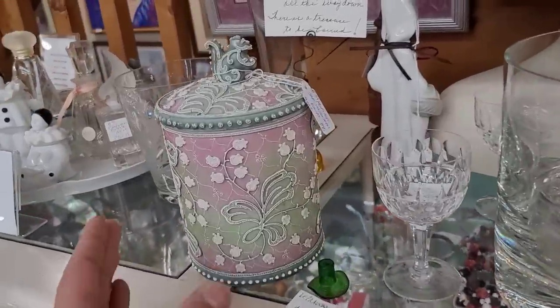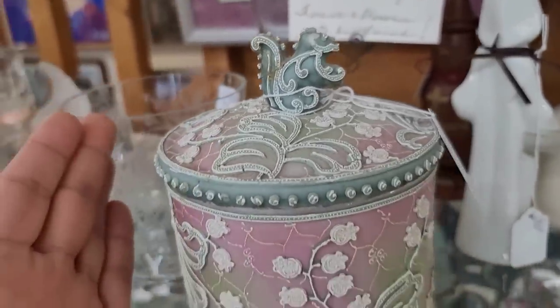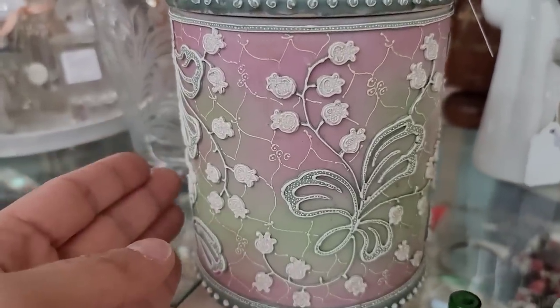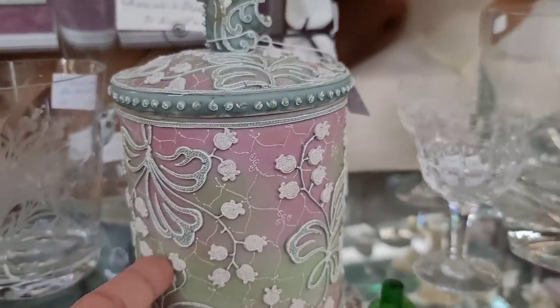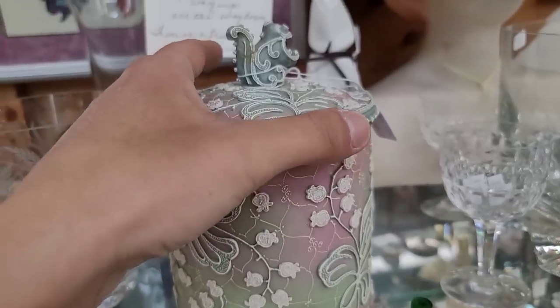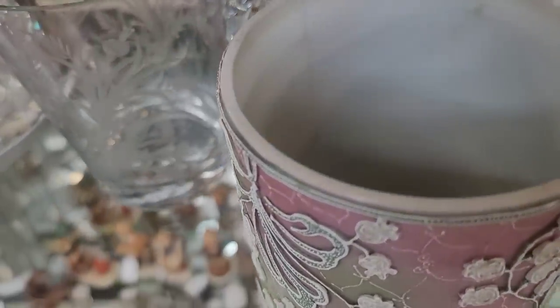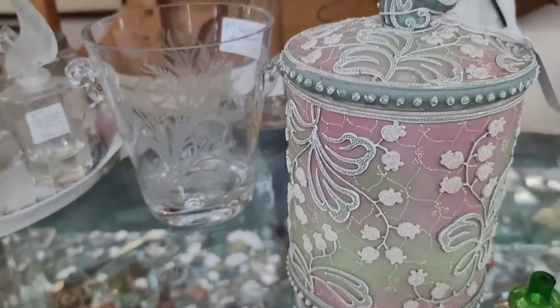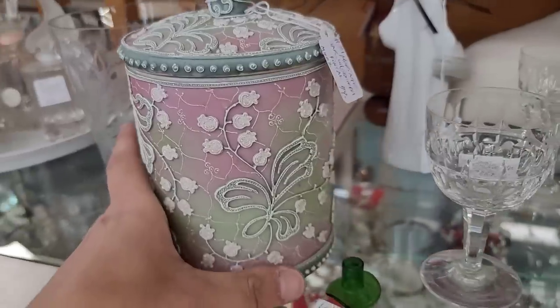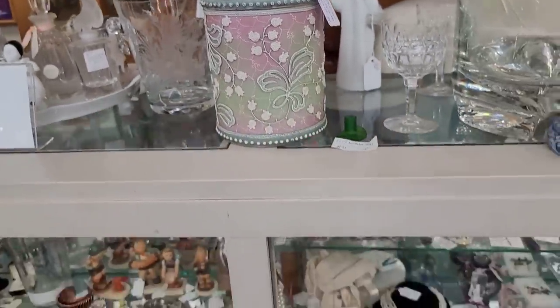Whoa. Oh, look at this, Moriage. Oh, it was repaired. Look at the finial on it. Look at the detailing. All of that slip work on there. Isn't that beautiful? Yeah. Love. I have a dish like that. Not here, but I have one. I love it. That one's a beauty. We got a hairline in there, but okay, at $79, I'm not mad at it. It would probably be twice to three times that, but they really did price it for the condition that it's in. Oh, that is beautiful to see.